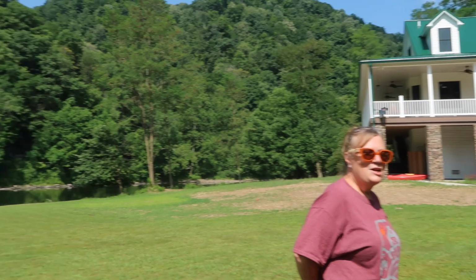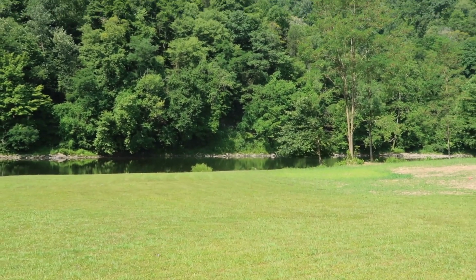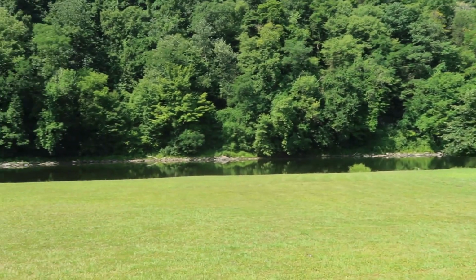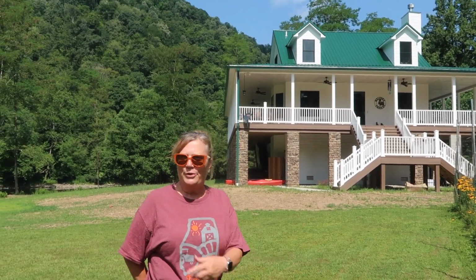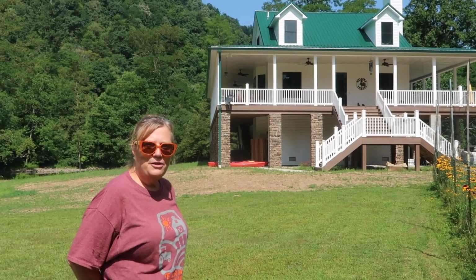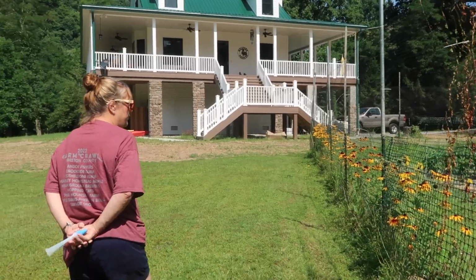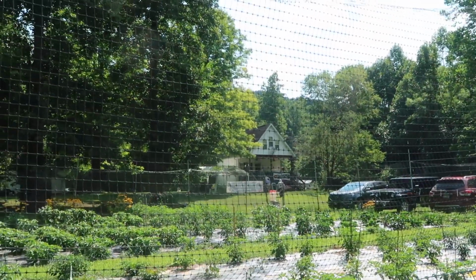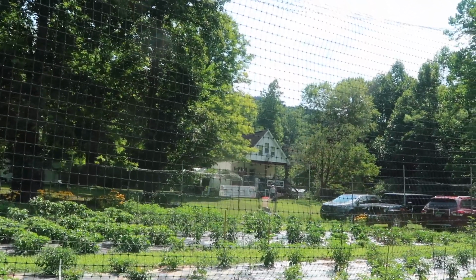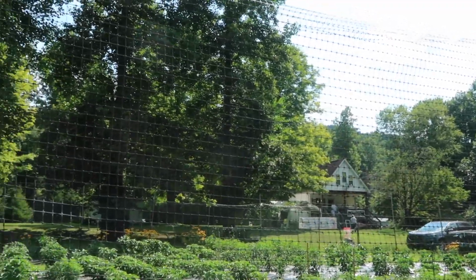You enjoy kayaking on the water? We do. It's one of the few places on the Cheat where you can actually walk right into the river. Have a lot of friends and neighbors that come and put in here and float down to the river view and take out down there. Good fishing along this stretch. So the building that is over there, is that part of? That's our cabin. Yes, that was the only structure here when we first bought this property.